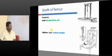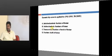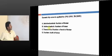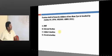treated by intramedullary nailing. Okay, and for unknown reason, though we don't normally practice the gallows traction, it has been asked in umpteen number of exams, every time gallows traction, gallows traction. You should know the indications for gallows traction. Dynamic screw is applied for intertrochanteric fracture. Shaft of femur in children less than 2 years is treated by gallows traction.